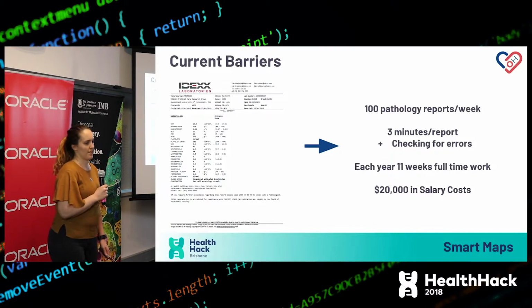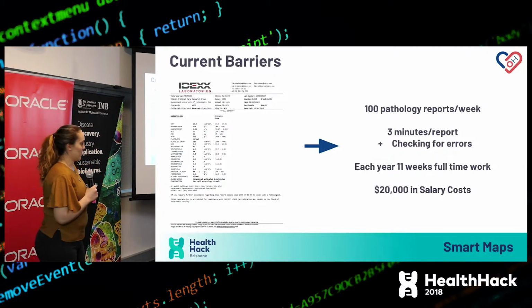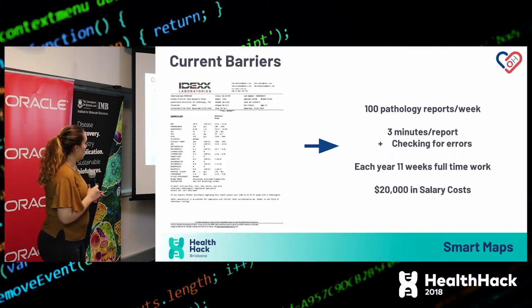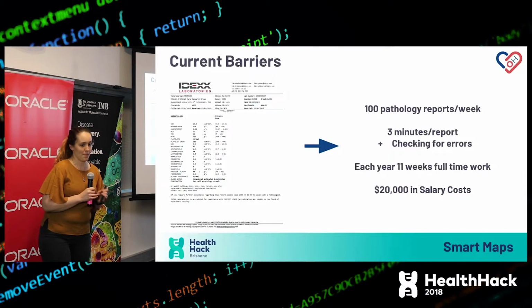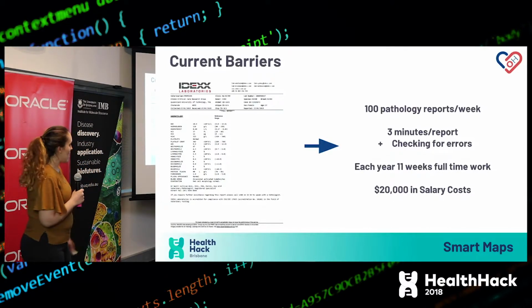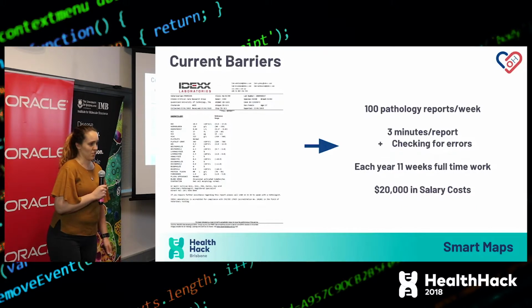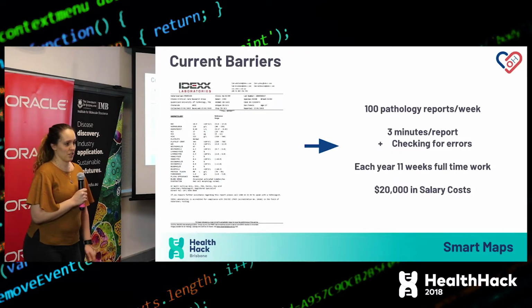One of our current barriers is our data exploitation. We receive more than 100 pathology reports a week from our large-scale experiments, and they come in PDF format, as seen on the screen. It takes roughly 3 to 5 minutes to hand type these reports up, which equates to 11 to 12 weeks of full-time work for a postdoc, and that's about $20,000 worth of our salary spent typing up this data. So this weekend we came up with 3 solutions to solve this problem.